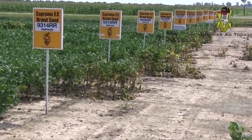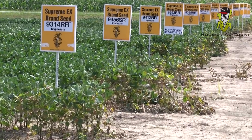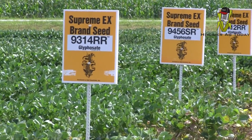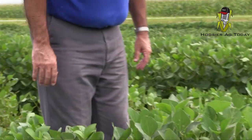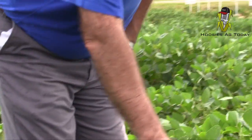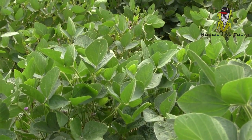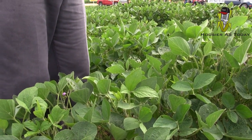Okay, 9412s is another good variety. In fact, this is one that Larry and Doug Titzer plant a lot of down here in southern Indiana. It's a real nice 4.1 maturity bean, and it can be very similar in maturity to the 9393s. As you can tell, the 9412s aren't quite as tall as the 9393s, but one thing we need to keep in mind is that this variety is very susceptible to frogeye leaf spot.